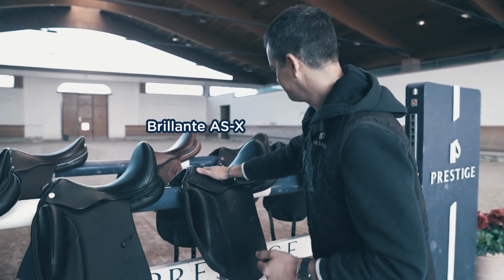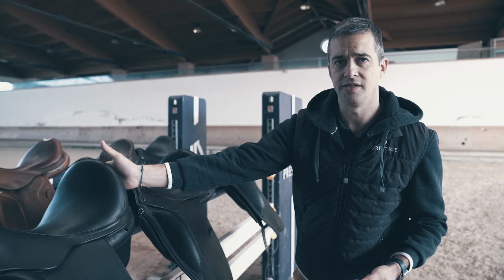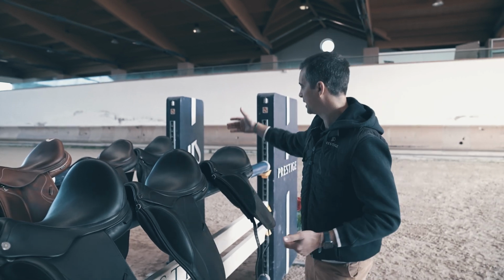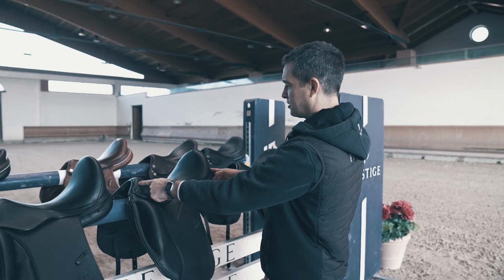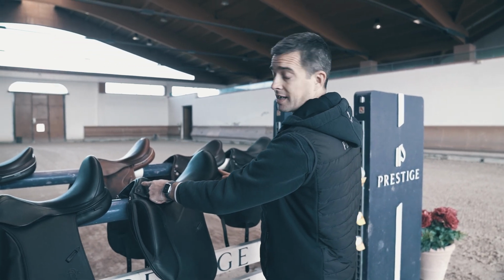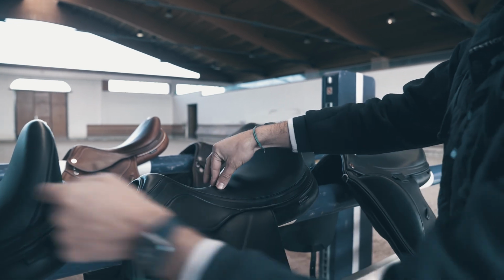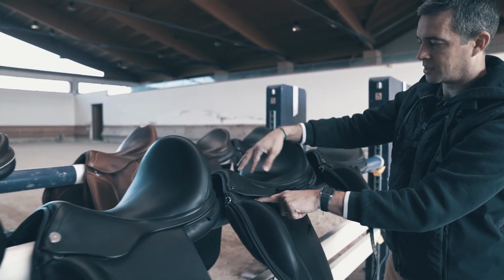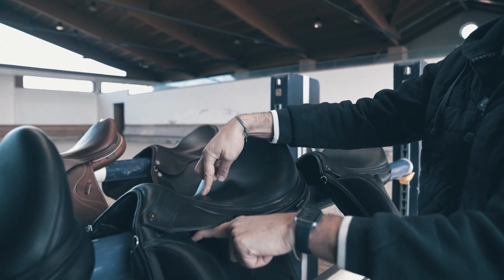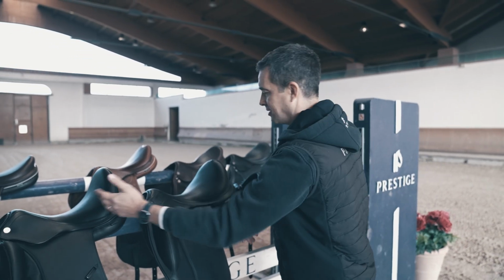This is a Brillante. Brillante has a little bit lower cantle than, for example, the D2K, but a little bit higher cantle compared to the D2K Free. As you can see, the tree is slightly longer in this case, so the balance point is a little bit backwards compared to the one of the D2K, and the distance between the stirrup bar and the balance point is a little bit bigger than it is, for example, in this saddle.